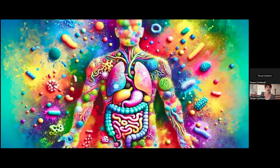There are about 100 trillion cells in the human microbiome. These are separate organisms. They're not you. 100 trillion of these microorganism cells of different species in the body, and 32 trillion human cells. So 100 trillion versus 32 trillion. We're more microbiome than we are human.